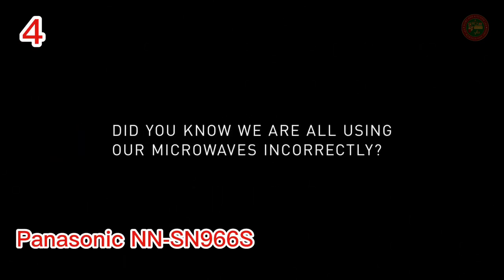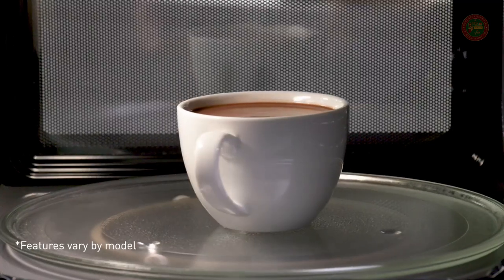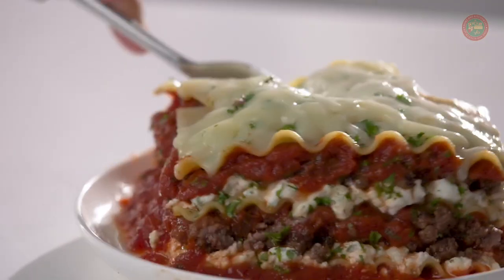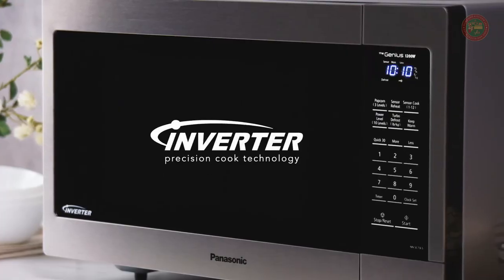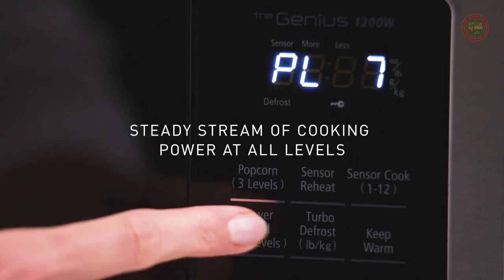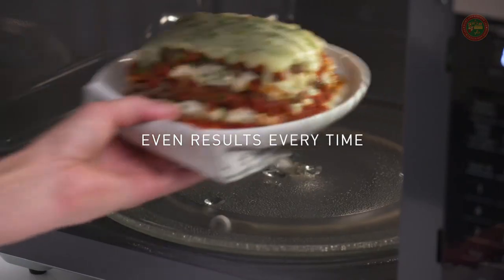Did you know that we're all using our microwaves incorrectly? Cooking everything at high power is actually not the best way to reach healthy, delicious results. The problem is that most microwaves don't really have low power levels. Instead, they pulse on and off high power, leading to inconsistent results, hot and cold spots, undercooked centers, and liquid splatters. Panasonic's patented inverter technology puts an end to all of that frustration. With a steady stream of cooking power at all power levels, foods come out evenly cooked every time.